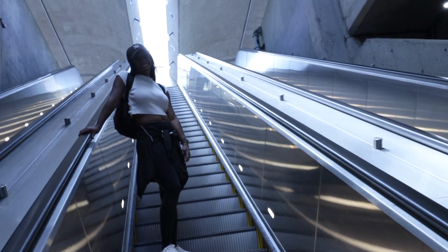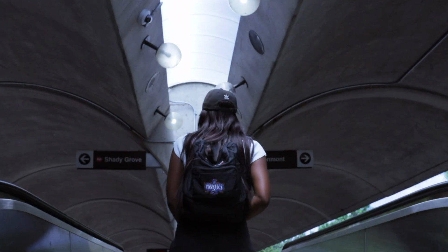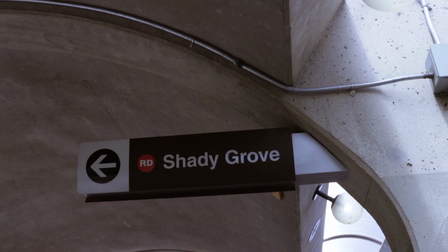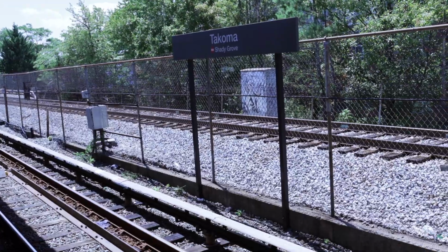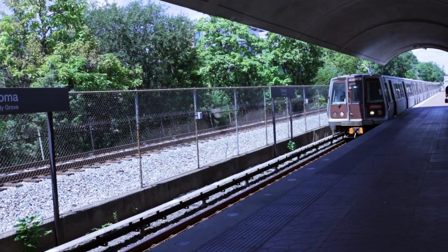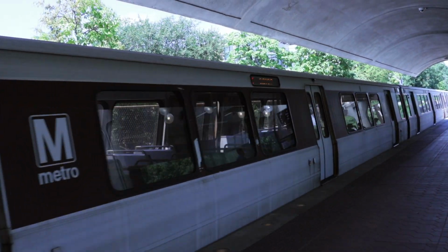So we start our journey at Tacoma Station, which is not far from downtown. I mean, all of DC, let's say, is maybe 45 minutes to get from one end to the other, maybe an hour in traffic. So we start at Tacoma. We're on the Shady Grove side, which takes us towards downtown. And yeah, these are just some basic shots of what the Metro, remember, not subway, looks like in DC. Here comes the train.